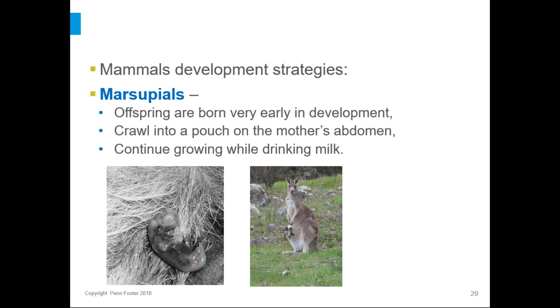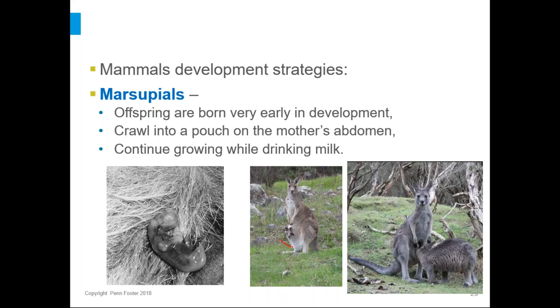So here's a little more familiar kangaroo with a baby in its pouch. And then even once they are developed enough to be able to walk around on their own and get out of their pouch, they still rely on the mother for milk for nutrients, just like other mammals do.